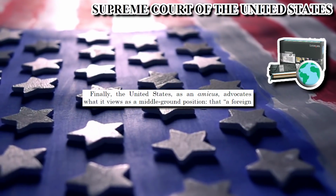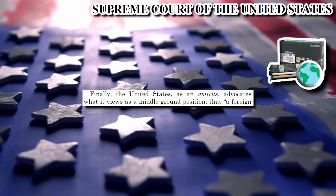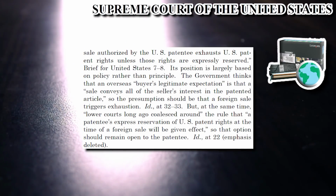But the court is about to address an amicus brief by the government. In this case, there were about 45 amicus briefs that were submitted by different interested parties. Finally, the United States, as an amicus, advocates what it views as a middle ground position, that a foreign sale authorized by the U.S. patentee exhausts U.S.